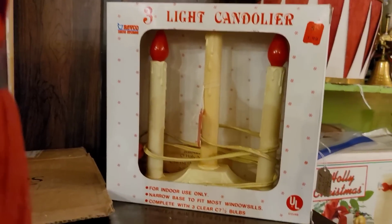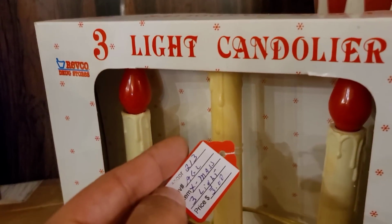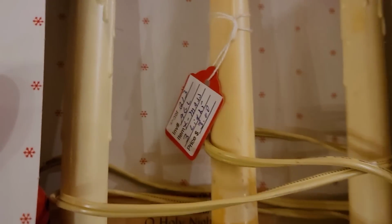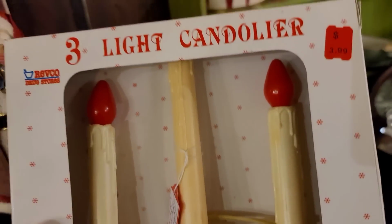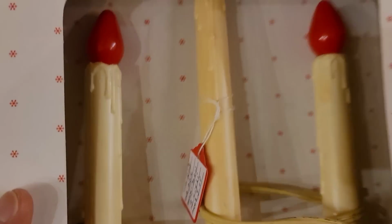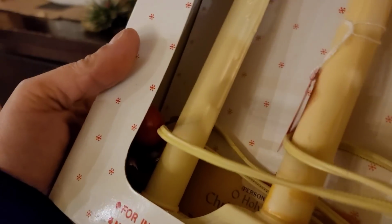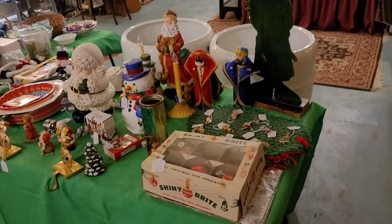Now, here you see another one of the candle sets. This is actually the same vendor. So this one, again, was priced at $3. However, it is in better condition than the other one. The first one that I had picked up has some glue residue, so I decided to switch them out. I go with this one because there's not as much glue on it. There is some at the bottom, but I'll be able to hide that much better. And the original bulb is in there. I was like, is that supposed to be in there? So what's going on here?